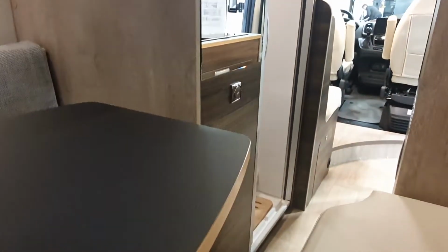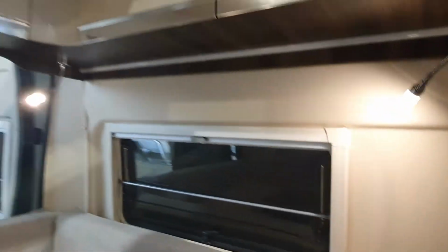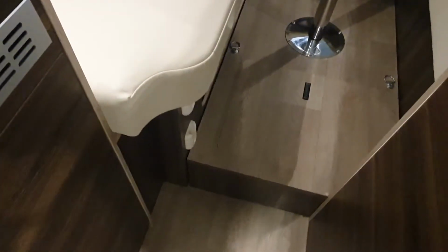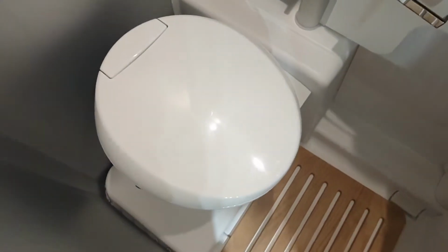Now, there is a step up to the rear here, which is no doubt there for a technical reason, but this does of course mean that there's less headroom. As I stand up here, you can see me, you can see here that I've got a bit of headroom up there, but that step means that I, as an average heighted European male, have got to crouch to get there. Anyway, let's go into the wet room here.